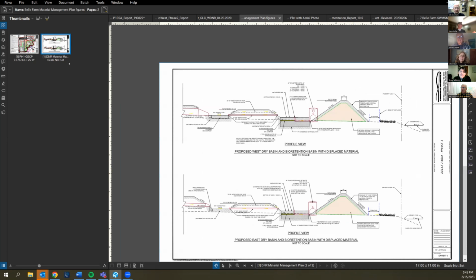Well, the cross sections, they should be... I've just taken these cross sections, and for the materials management plan, I kind of dressed them up with these notes for the DNR, so they could see what we were doing with the material from the pile. Okay, I see them. They are here. I do have them. Yeah.